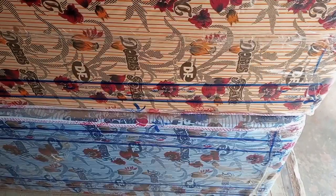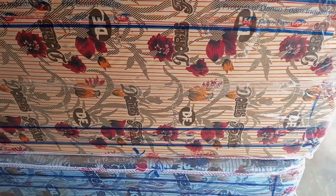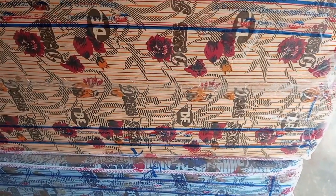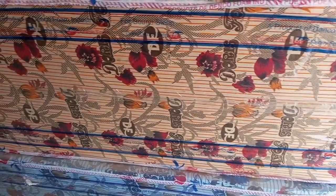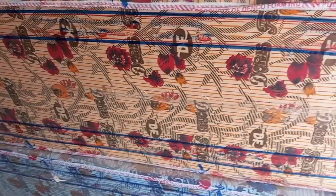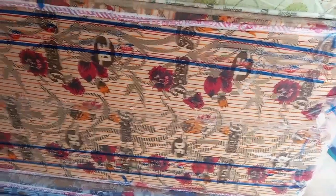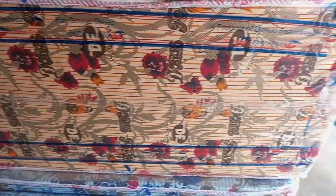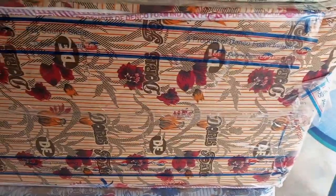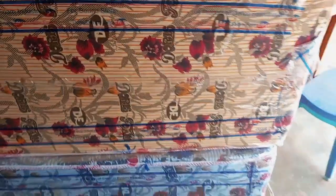Yes. This one you're seeing is a 24 inches Doris foam. It was produced, or rather it is produced by Denco Foam Company. Doris foam is a very high class mattress. Very good, very quality.